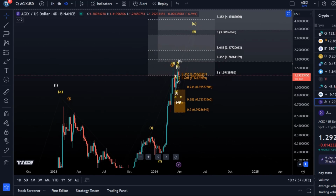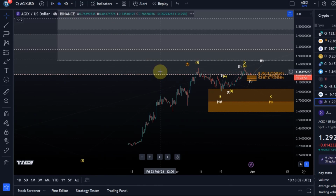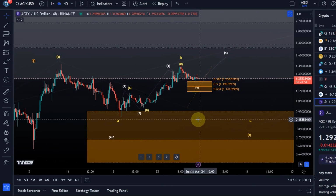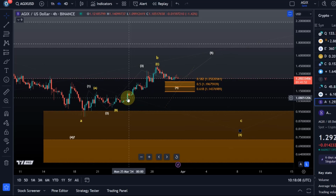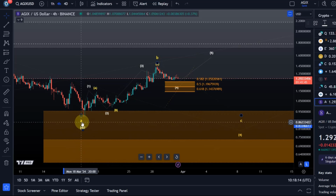We take it level by level with these altcoins. Here you won't miss anything anyway, because we're covering AGIX regularly. But let's talk about these short-term bullish and short-term bearish scenarios. In the short-term bullish one, which is currently not 100% clear or confirmed, we have already bottomed in wave 4.